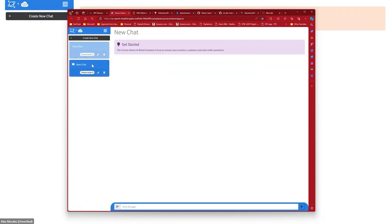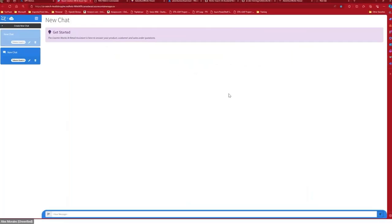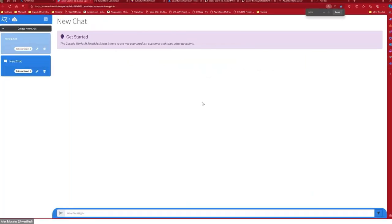So let's think about what happened here, right? I created a new chat. I really haven't asked any questions, but this went to Cosmos DB, and it started a conversation thread. It has my ID. It has my conversation history. This is a brand new application for me. Let me increase my screen just so I see it better.